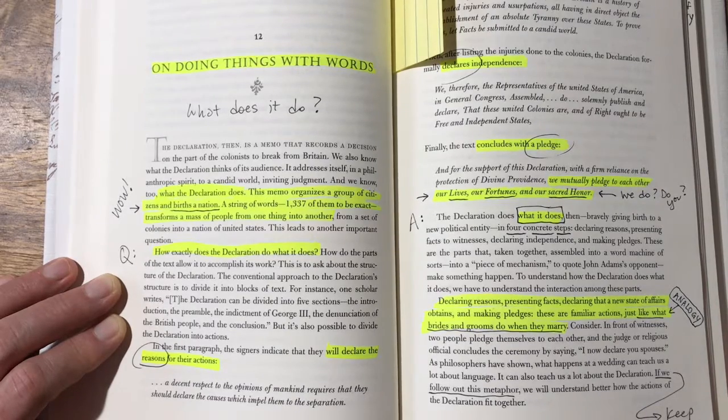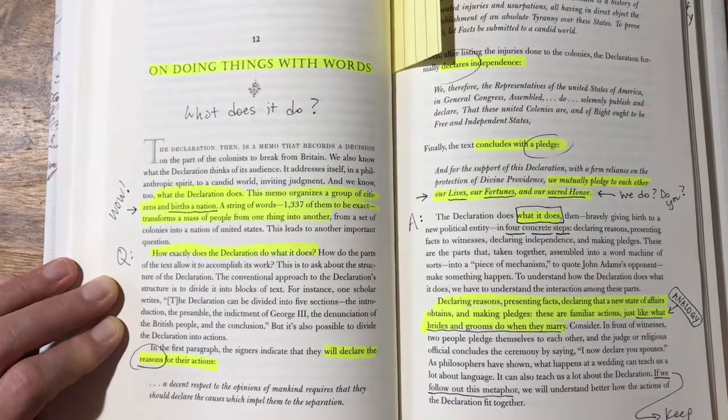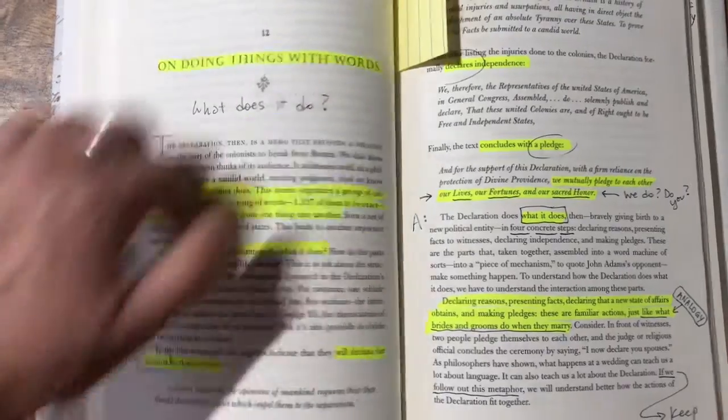But it's impossible to divide the Declaration into actions. That's where she differs with other scholars. She's distinguishing what she's doing here from what others are doing. In the first paragraph, the signers indicate that they will declare the reasons for their actions. And this is super important in critical thinking, declaring your reasons, giving reasons for your position. And she quotes the declaration, "A decent respect to the opinions of mankind requires that they should declare the causes which impel them to the separation."